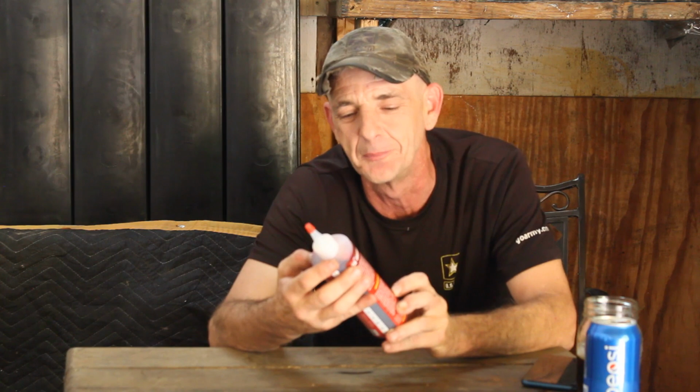But I'm not really a believer in a mechanic in a bottle, okay? But here I am with a mechanic in a bottle for a battery. This stuff is called thermal battery desulfator. Does it work? I don't know. Okay, here's what I know.